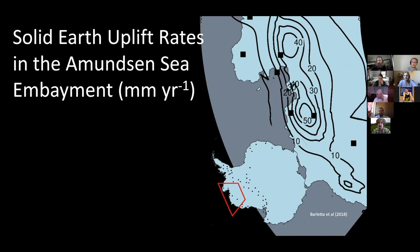And this is the combination of the earth's immediate spring-like elastic response to ice that's being lost presently, as well as the mantle's delayed viscous response to the integrated history of ice change. And because both of these components are large, they're big enough to change the topography of the Earth in a way that helps stabilize against grounding line retreat. It's important to get a handle on both of these parts.